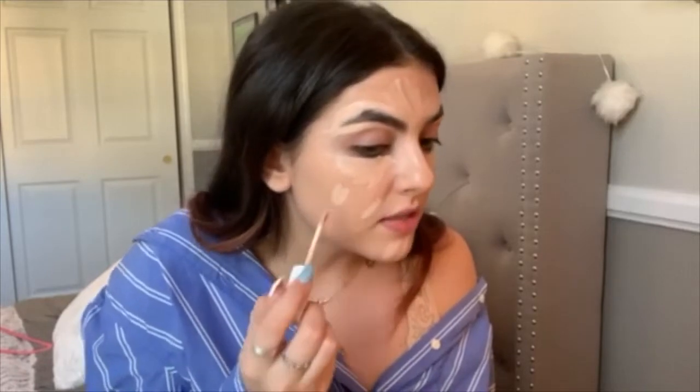It's okay. Got a chin blemish. Got a blemish over here. Oh my god. I've had these for so long, they just won't leave. It's like not even a pimple anymore. It's just a discoloration, but it's very annoying.